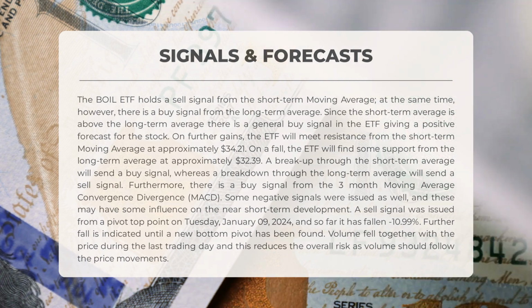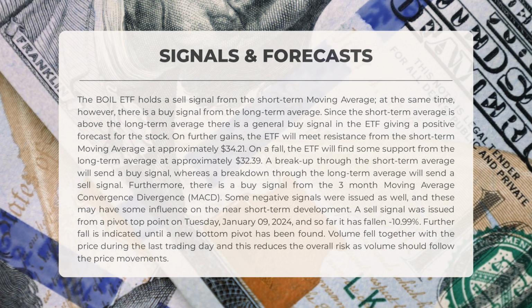However, it's important to note that there have also been some negative signals recently, which could impact the short-term development. A sell signal was issued from a pivot top point on Tuesday, January 9, 2024, resulting in a decrease of -10.99%. It is expected to continue falling until a new bottom pivot is found.